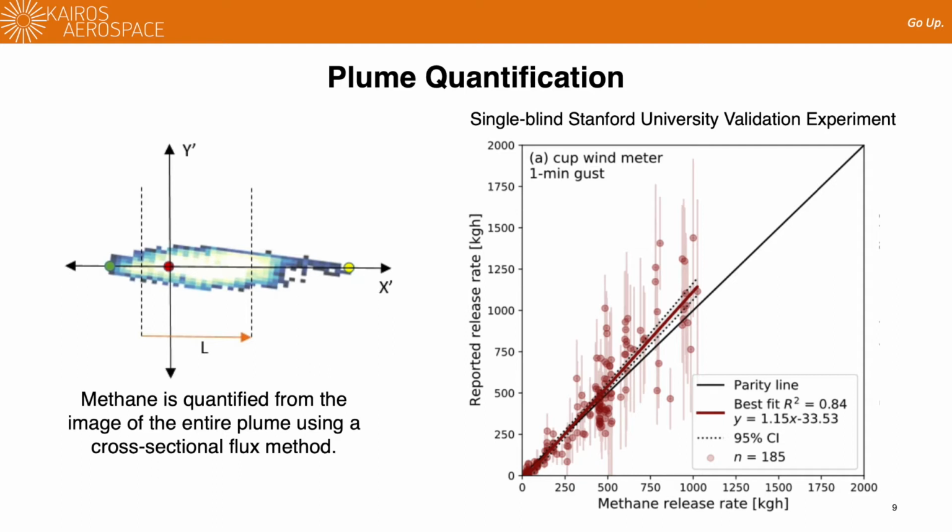On the right, you can see a figure from that preprint, which is currently under review and available on EarthArXiv. It is clear that the scatter increases as the methane rate gets higher. In fact, the largest releases from this experiment were over 1,700 MCF per day, that's 1.7 million cubic feet per day, although of course these releases lasted just a few minutes. But the overall trend in the quantification is very good, with a slope of 1.15 and an R-squared of 0.84. Kairos is continuing to refine the quantification algorithms to improve upon these results.